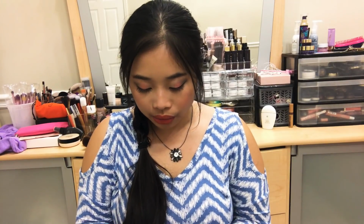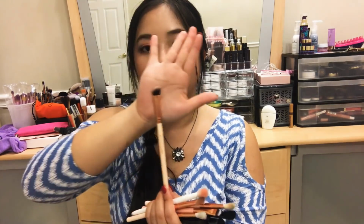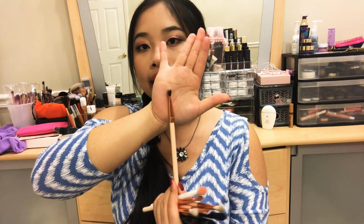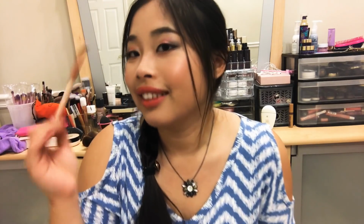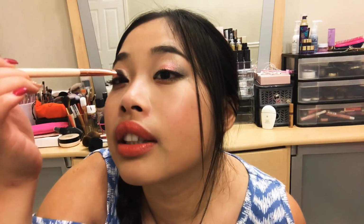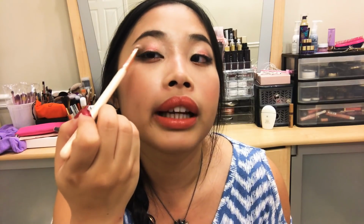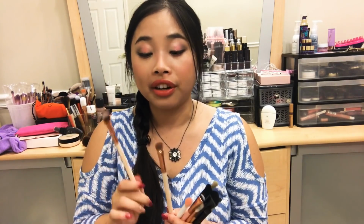Another one that I also like to use that has a slight angle to it is also from Zoeva. It's the 235 Contour Shader right here. It's a similar idea, but rather than being all flat, this one is tapered. What I like about this is that I can do this right here, and then blend it out. So I can tilt it like that, and then pat on color right here, like this, with a downward motion. The same thing out here, and then I can blend up like that into my crease, which gives me the dimension right here. So this is actually a very, very handy brush to have.